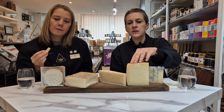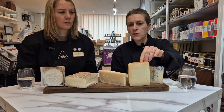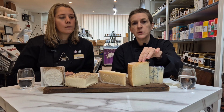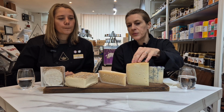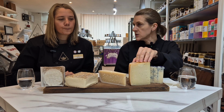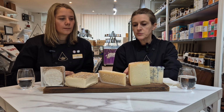Complex. The rind, I think they cover it with a very fine layer of something waxy, but at the beginning of maturation, they also rub it with olive oil. So the rind is completely up to you whether you're going to eat it or not. I personally tend to cut it off. I think the cheese inside is so much more spectacular.